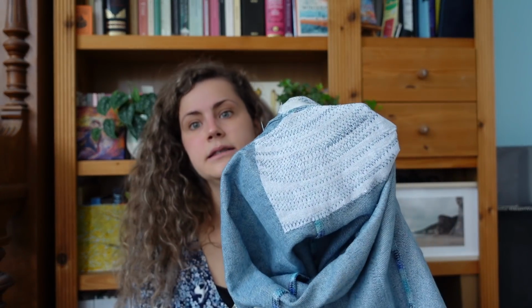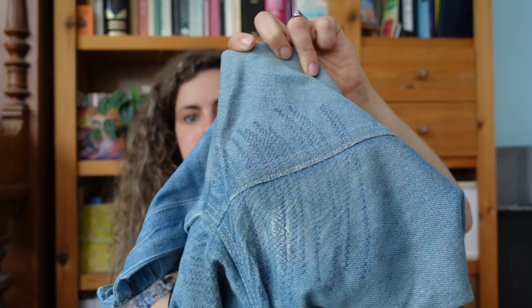So I ironed some fusible interfacing on the inside, and then I turned them around and I just zigzagged the life out of it, and it works great. I did choose the correct color because I did this on a different pair of jeans as well, and I used the same thread, and there it was less successful, but I wear them anyways. And when I wear them, you can't really see it anyways, and if you can, you shouldn't be so close. So it's great. So I mended 3 pairs of jeans because I wore them all out, and now I can wear them again, which is great.